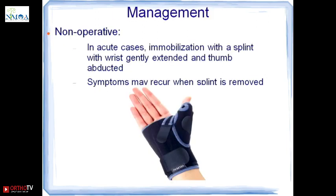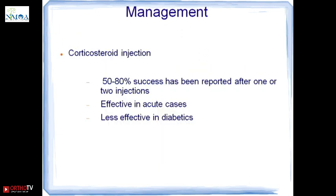Management, of course, in most cases has to be conservative. You have to really spend time with the patient and counsel them that someday it will go away. It will take a few months, and you have to live with it. Icing helps a lot. You can give them splints to be used periodically so that the thumb is rested. You can send them to a physio for ultrasound and so on. We really don't know how much it helps, but like all other enthesiopathies or tendinitis, this is self-limiting and someday it will go away. You just have to encourage the patient to wait till that time.